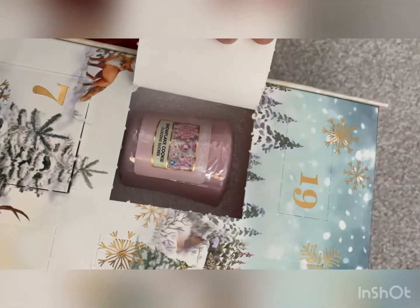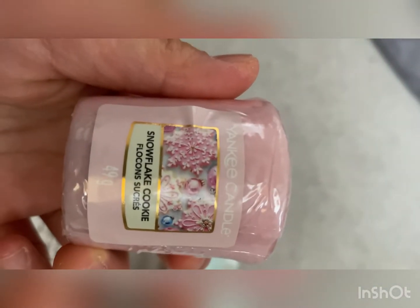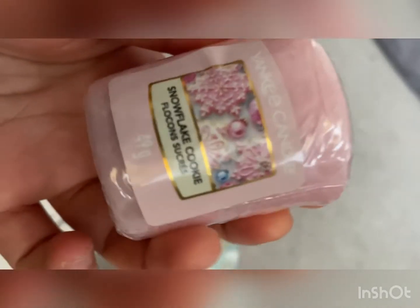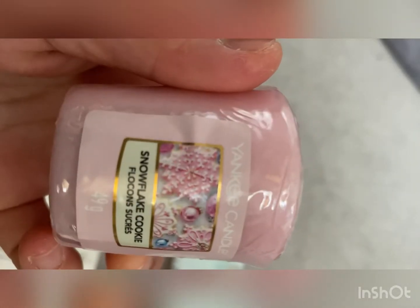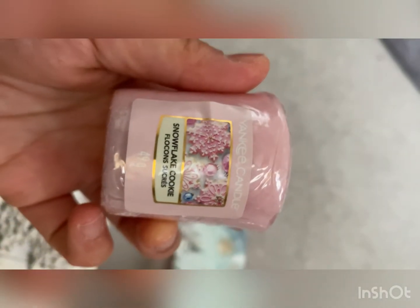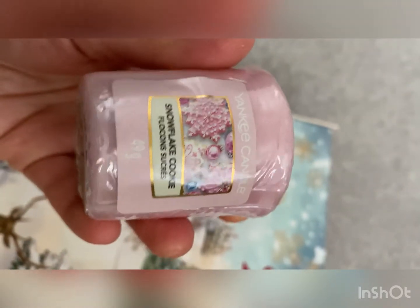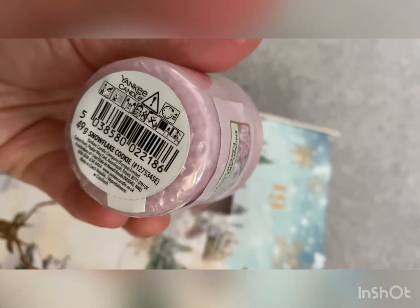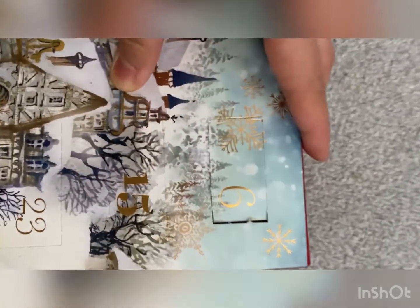And number 14, or day 14. Grabe. 10 days na lang po ko. Oh dear, oh dear. So pretty. So it's a snowflake cookie. And, oh cute. Parang may pearls and stuff. It's like your perfume when you were still a teenager. Ganun siya kabango. It's so kikay. Kikay talaga.